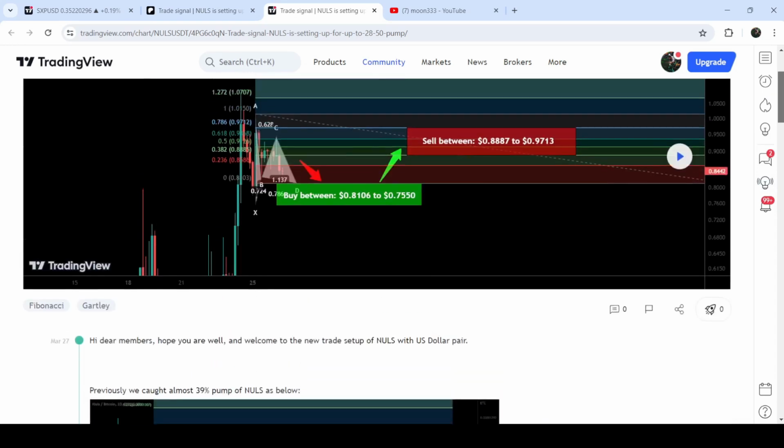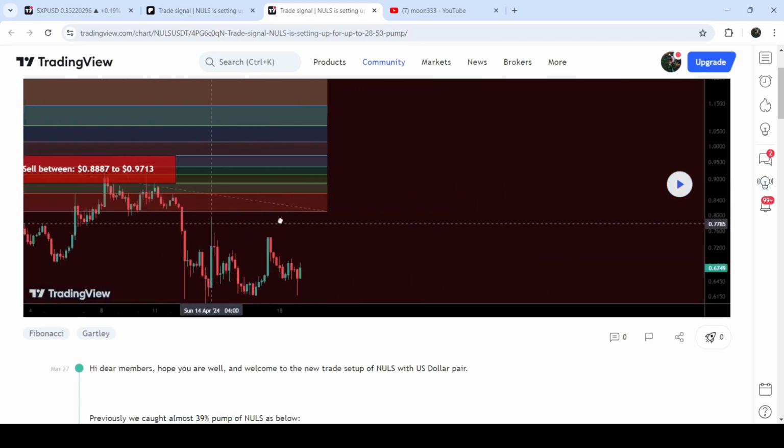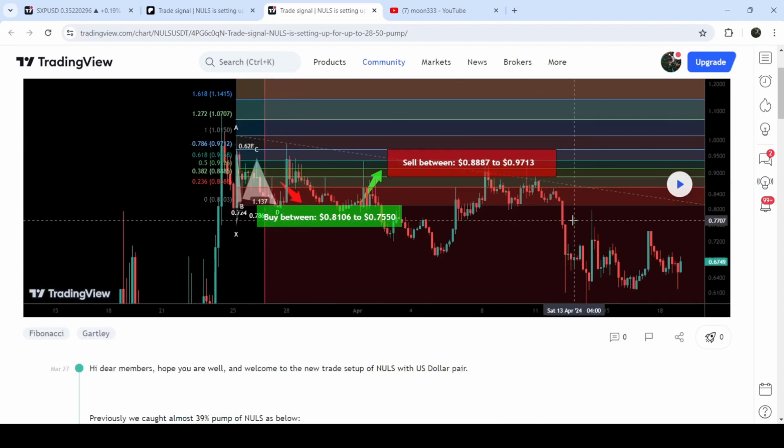And in order to see how the price line moved after sharing this signal, you need to click this play button like I'm doing here, and after that it will show you how the price line moved up from the buying zone and rallied to the sell target zone.